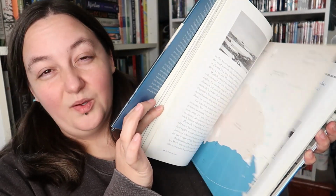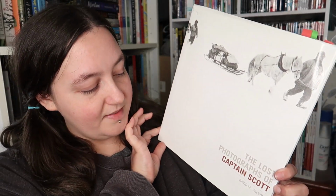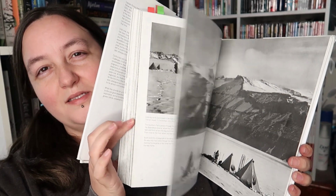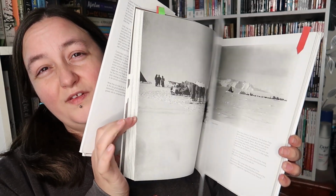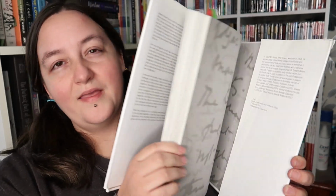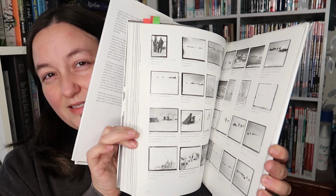As you can guess, all of these big ones are going to have loads of pictures and stuff in. Next up we have The Lost Photographs of Captain Scott by David M. Wilson. Again, this is a photo book, so it is well packed there with those sorts of words. But yeah, this is all of the photos that were saved on that trip. It goes through loads in here, and then right at the back of the book it has every single picture that was saved from the journey, which is kind of cool.